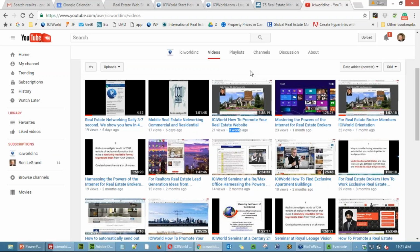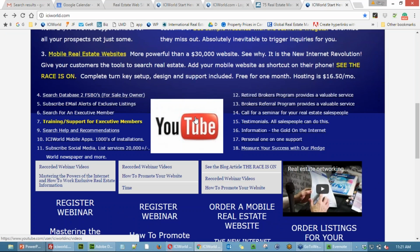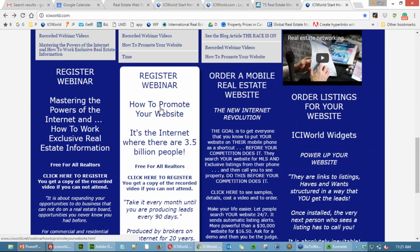Everyone should have a pad of paper and a pencil handy, and you should mark these resources down. More important than even today's session are the actual resources that we are going to be leaving with you, because after you hang up the phone, what you're left with on your pad of paper will be resources you can check out on your own time. Of course, this is one of them, which is how to promote your website from ICIWorld, the educational YouTube channel from ICIWorld, which you get from ICIWorld.com. Click on For Members, come down here and click on this YouTube channel, and that'll bring you up to date.